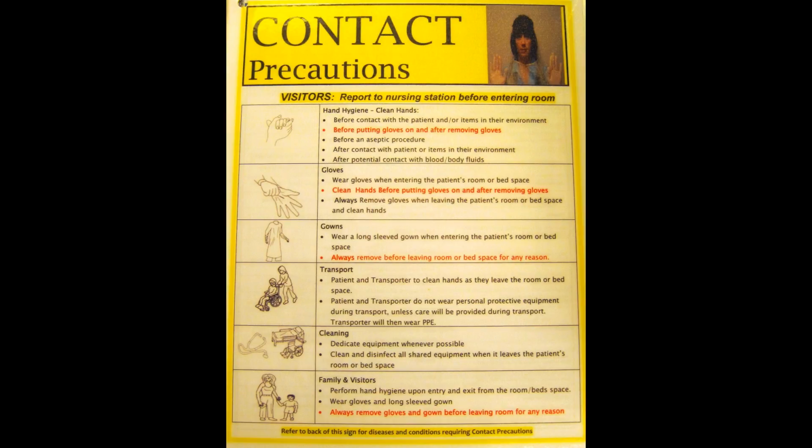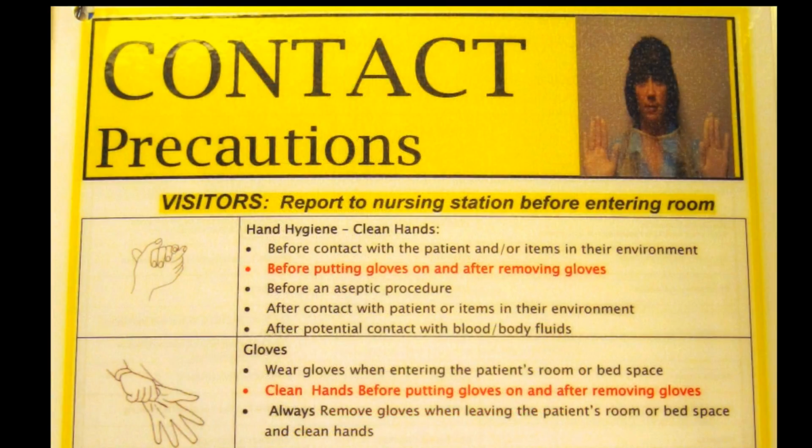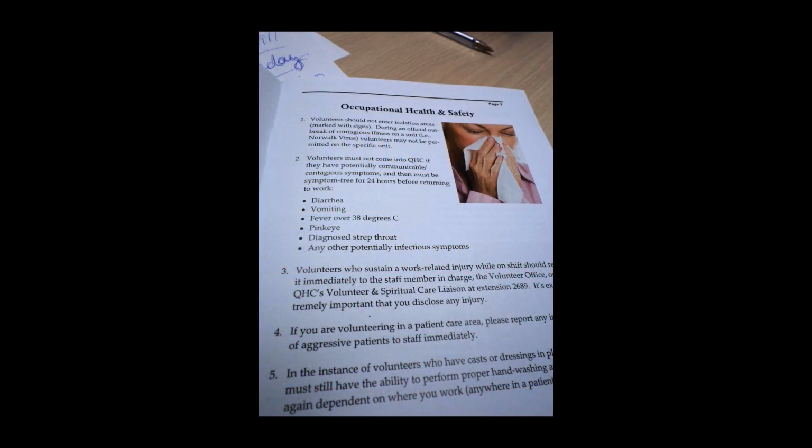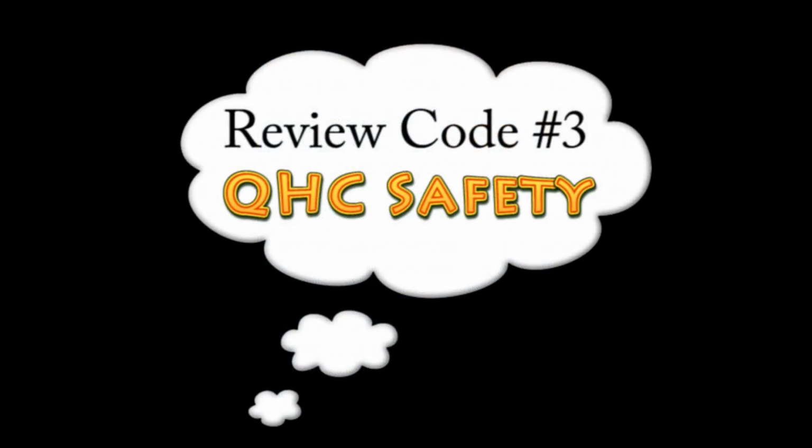Please remember not to enter isolation areas. Isolation rooms are marked with signs on the door. During an official outbreak of a contagious illness on a unit, volunteers may not be permitted to be on that specific unit. Please take note of the third review code for filling out the completion of orientation form. Review code 3 is QHC Safety.